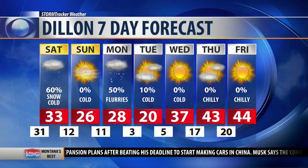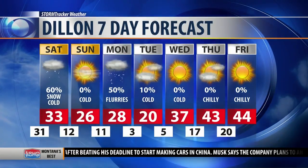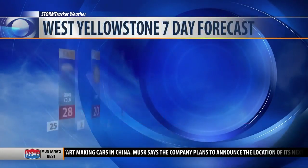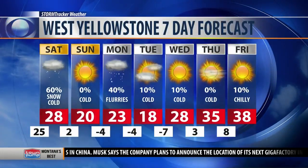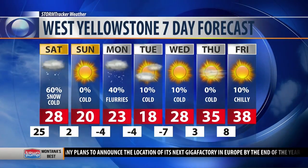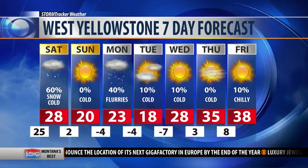A few more snow flurries with another little shot of precipitation on Monday. And you too have planned colder highs and colder lows in West Yellowstone. Could have several nights in a row where you're down there around zero or even slightly below, in the teens and 20s for highs. So quite a contrast in the weather pattern, going from almost 70 today to snow tomorrow.